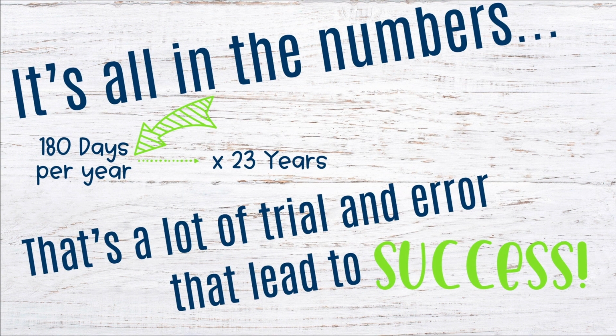So let me tell you what this is about. It's all in the numbers. Basically, we teach about 180 days of the school year, and I've been teaching for 23 years. So for me, that has been a lot of trial and error that has led to some serious success when it comes to guided reading instruction in my classroom. And I'm going to share some of that success with you and how I've actually achieved it so you can achieve that in your classroom as well. So we're talking about hundreds and hundreds of hours that I have done when it comes to guided reading instruction. I've made all the mistakes. I've tried all of the things. And now I'm ready to share all of the positive things that I've done in my classroom that got me the results that I needed.